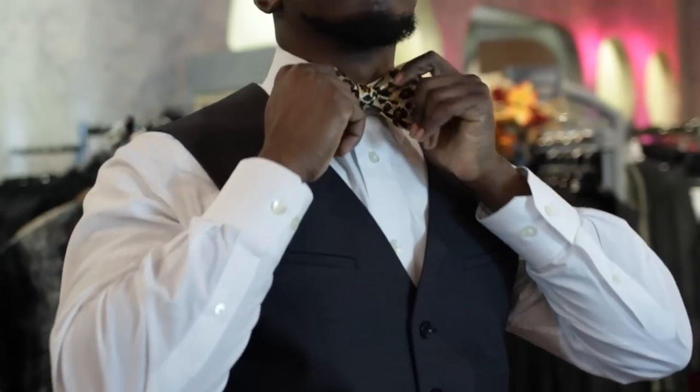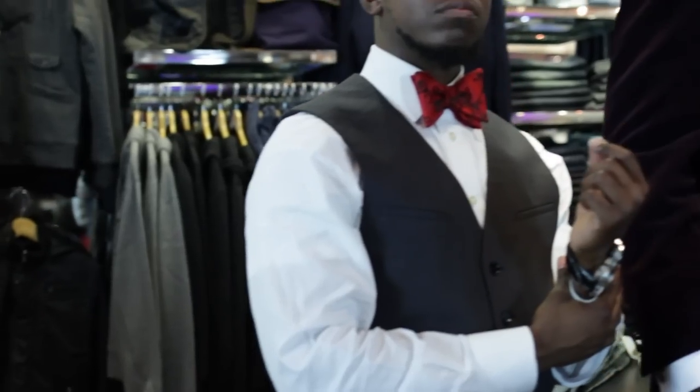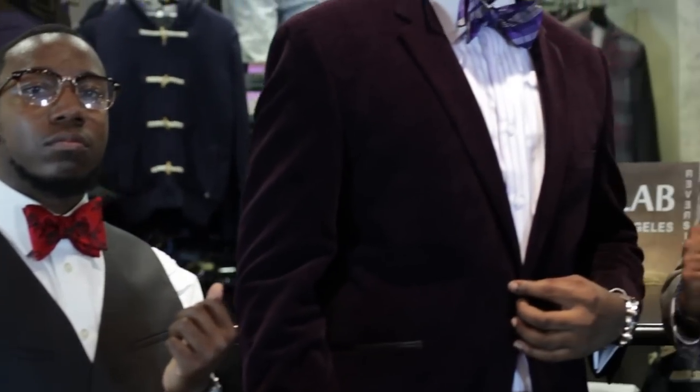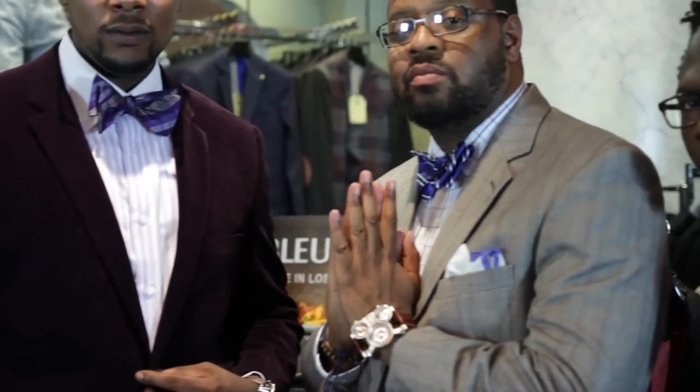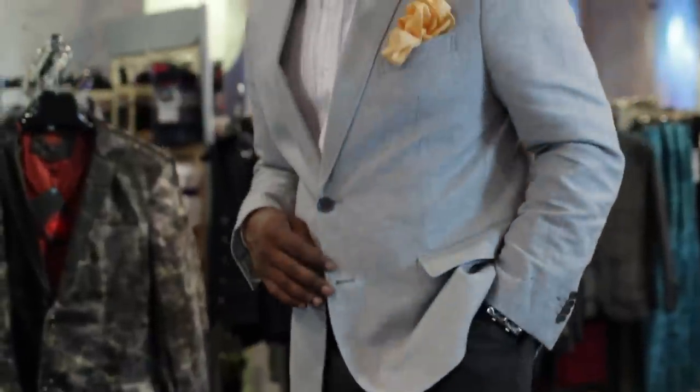Don't be afraid to step out of the limitations of these different styles of bow ties. You have leopard, you have zebra, you have polka dots, you have stripes, you have paisleys. There's different variations and different styles. So don't be afraid to match colors with colors. Don't be afraid to match polka dots with polka dots, because at the end of the day, it's about how you feel about yourself and what you're wearing.